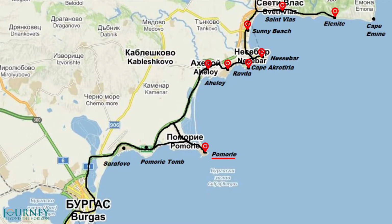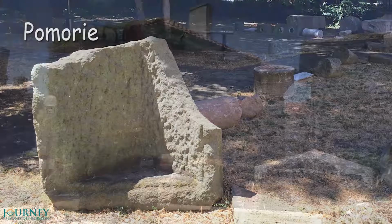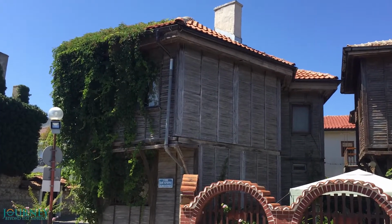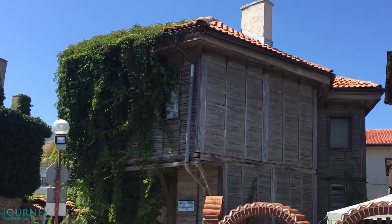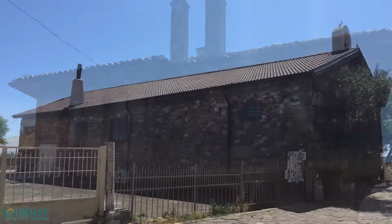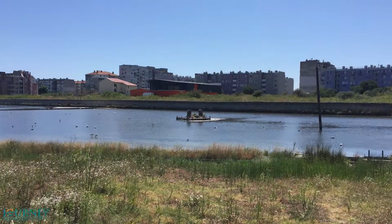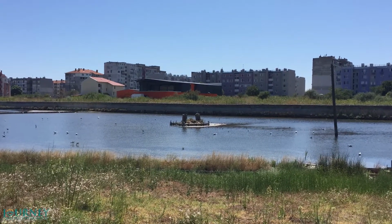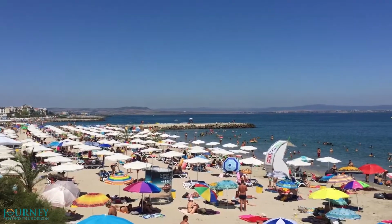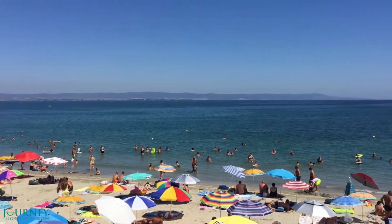Pomorie is a larger city with ancient history that can be explored in the local historical museum. There is no old town in Pomorie like Nesebar, but several beautiful old houses have still remained. Pomorie is also known as a large mud bath center. Its mud comes from the nearby Lake Pomorie. And again, the most attractive place here is the beach.